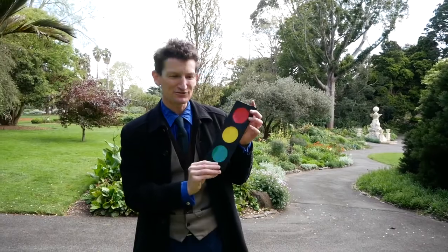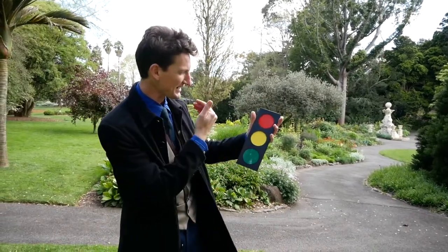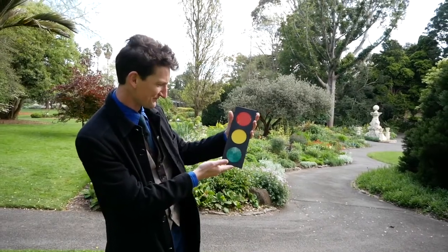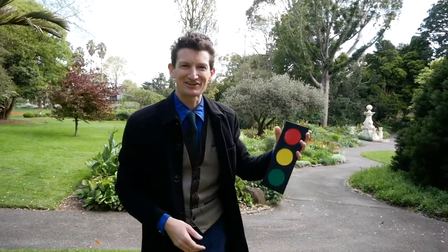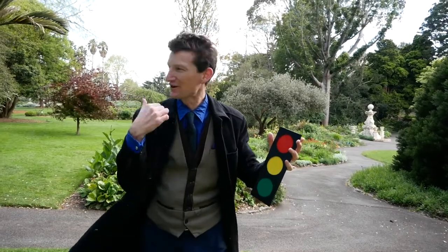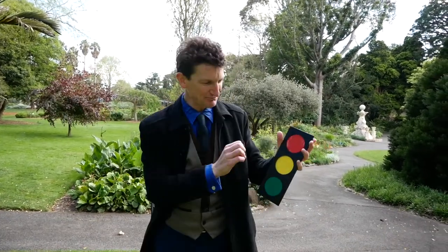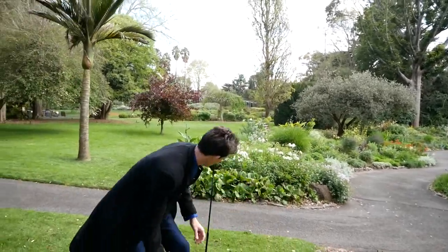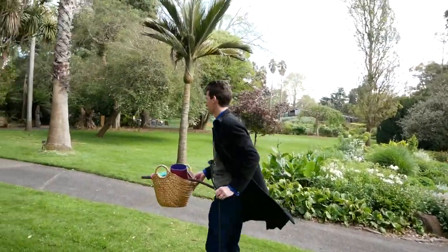Did we make a full traffic light? Glowing red light, yellow, amber, and the green. Oh, that reminds me, I got a little bit distracted by this. We were heading over to the Fernery to see if we can find that glowing crystal. Let's go. May as well take my props with me.